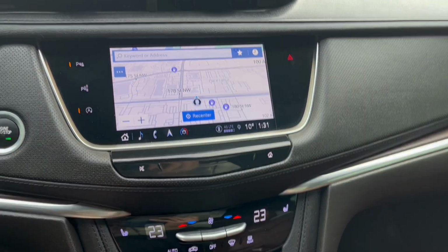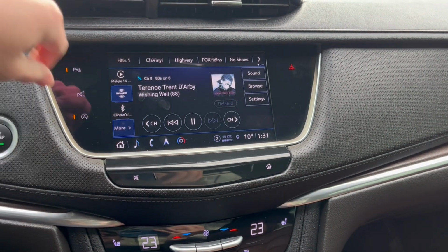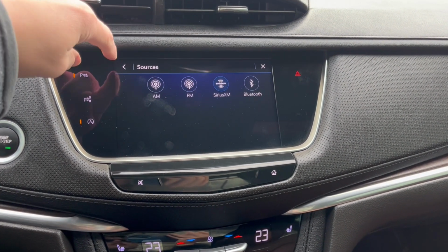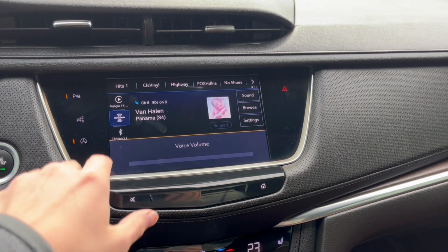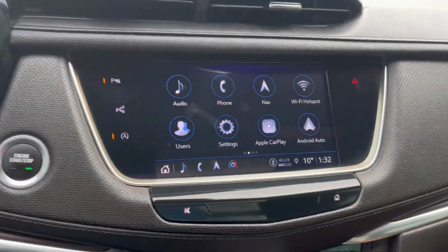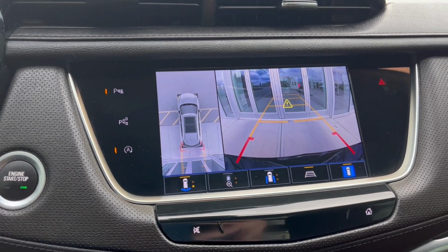Starting off with our navigation, here's the map. We can check out the audio here. Comes equipped with AM, FM, Sirius XM, and we can connect a phone using Bluetooth. This vehicle is in demonstration mode. It is also equipped with Apple CarPlay and Android Auto. We can throw it in reverse. Check out the backup camera, HD surround vision.